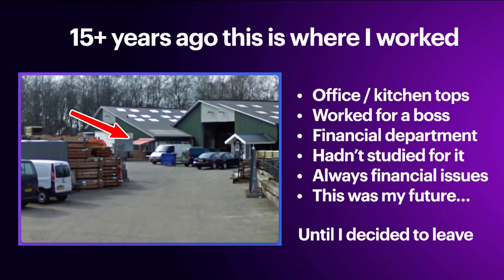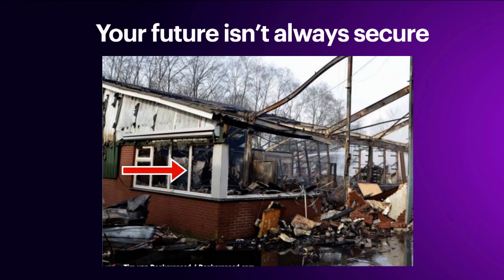First, I started this business with one of my mates for a boss. We created a kitchen tops factory where we made Italian kitchen tops, and we worked for a boss, and I created these kitchen tops myself. A little later, I went to the financial department, which I hadn't studied for, but I kind of liked it. But there were a lot of financial issues, and I was always having trouble with my boss. He spent his money where he couldn't spend it, and I was in trouble because I had to pay the bills. So this was my future until I decided to leave.